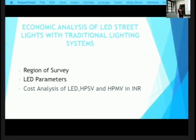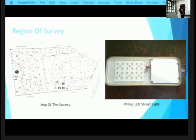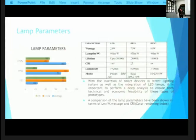We did a survey across one of the colonies in Bangalore itself. We wanted to incorporate LED as the basic light source in the street lights. This was the map of the society, and these were the LED lights that they had used. We compared this with high pressure mercury vapor lamps and sodium vapor lamps.